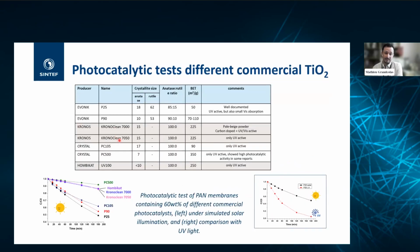I mentioned before that titanium oxide is one of the only commercial photocatalysts you can find, but there are different producers of it, and we tested them all. It's discussable also, but maybe we don't have time today to discuss that. What is important to remember is that UV light is much more efficient for titanium oxide. You see the difference between purely UV artificial light and solar light here.